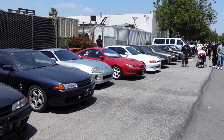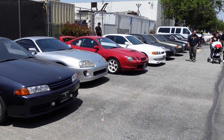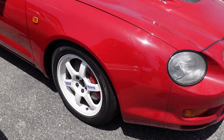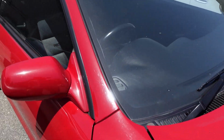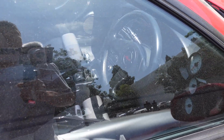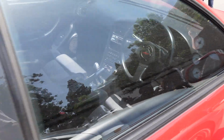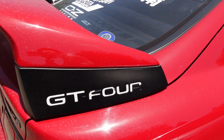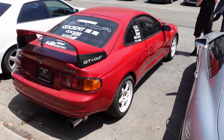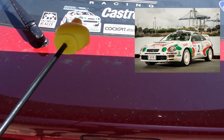Is this the cheating car? That's the cheating car. Yes sir, GT4. Okay, cool. I parked. It's been a long time since I've been to a place that's not open right now. The parking there, I don't know if there's any more parking or not, but that's cool. There it is, the cheater.